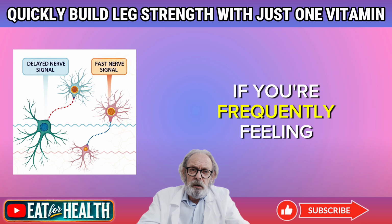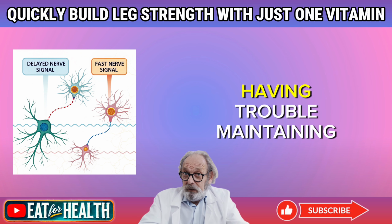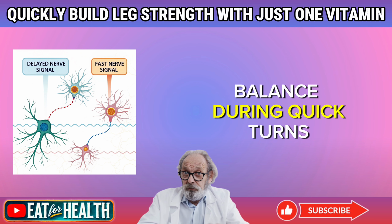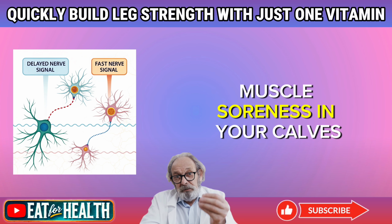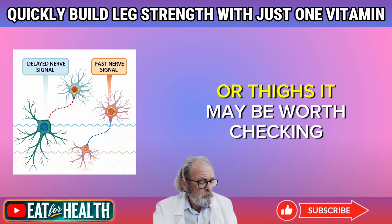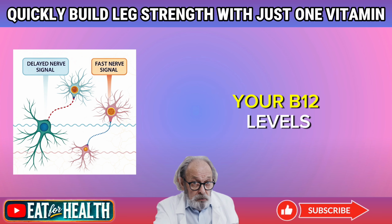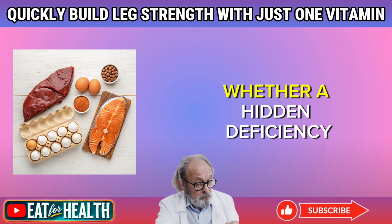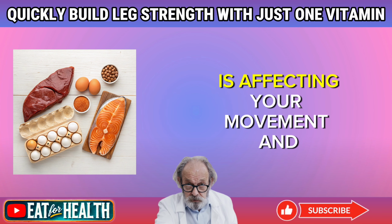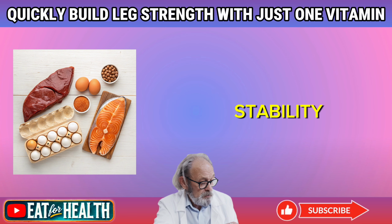If you're frequently feeling heaviness in your legs, having trouble maintaining balance during quick turns, or experiencing unexplained muscle soreness in your calves or thighs, it may be worth checking your B12 levels. A simple blood test can identify whether a hidden deficiency is affecting your movement and stability.